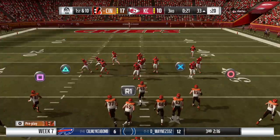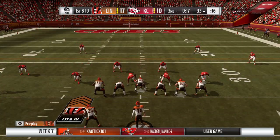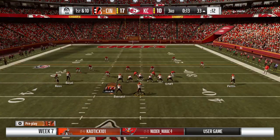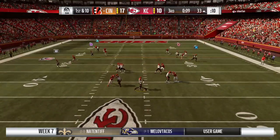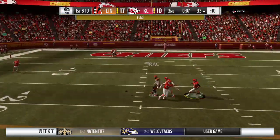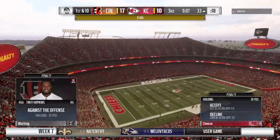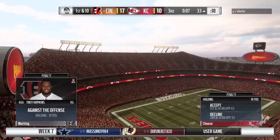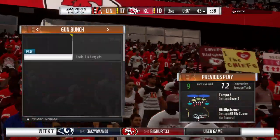Andy Dalton now perfect since the 2nd half started. 7 of 7. It's 1st and 10. From the gun, Dalton looks to throw. And this will be broken up and incomplete. Now a penalty flag down, and they may be going backward here. So that one a hold, right guard.